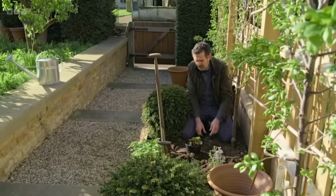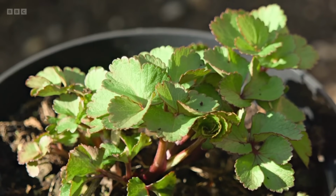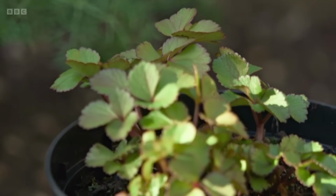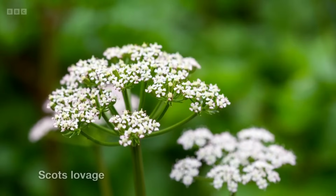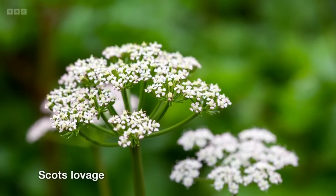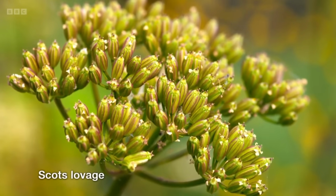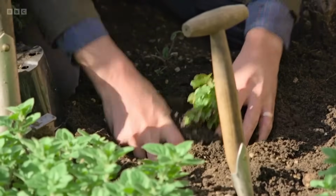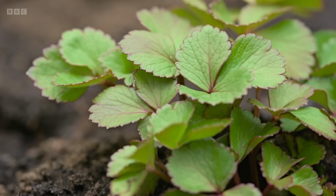This one, slightly different. It's a lovage. And lovage we think gets to 2 metres plus. This one, no, Scottish lovage. So only gets to about probably 60 centimetres. Beautiful flower, which is white, and then as it fades away, you get these wonderful seeds. Enjoys free draining conditions. Will take a little bit of shade, to be honest. I dress salads with that. Those young leaves are beautiful.